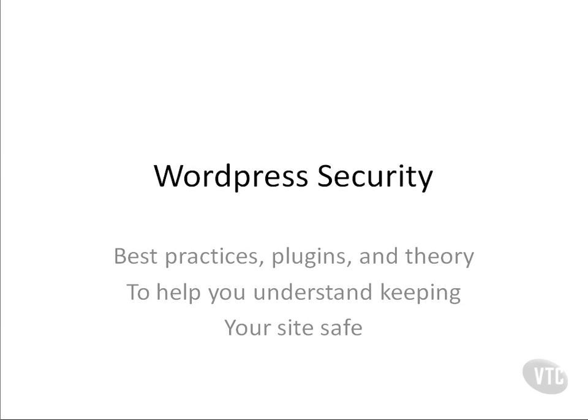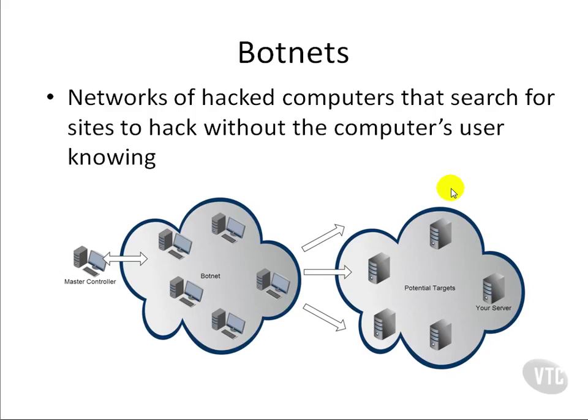Anytime you're hosting a website on the internet, security is a concern. It just so happens that WordPress is also a favorite target for hackers. There are giant networks of compromised computers called botnets who constantly search the internet for WordPress sites and try to gain access to them through automated means.